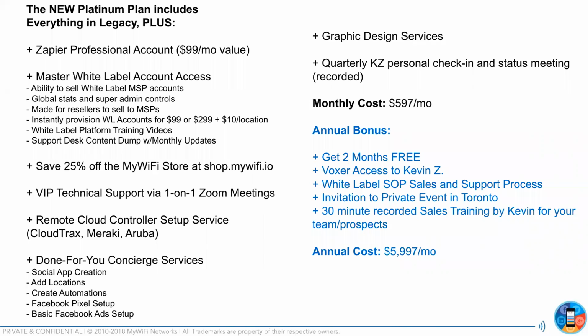Now, we also have an annual plan available. So if you go annual with this plan, you'll get 2 months free. So it'll cost you $5,997, around $6,000, but you're going to get access for the entire year. You're going to get 2 months free Platinum plan access. So you get done for you concierge, all the done for you stuff for the entire year. You get the white label SOP sales and support process. So everything we have for our standard operating procedures, we will share with you.